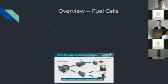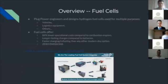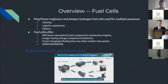All right, so I will begin this segment to give an overview of their product, which are hydrogen fuel cells. To begin, Plug Power engineers and designs hydrogen fuel cells used for multiple purposes. To start off, we have vehicles. They can provide electricity for semi-trucks, cars, and even smaller transport modes, such as ATVs and motorbikes.